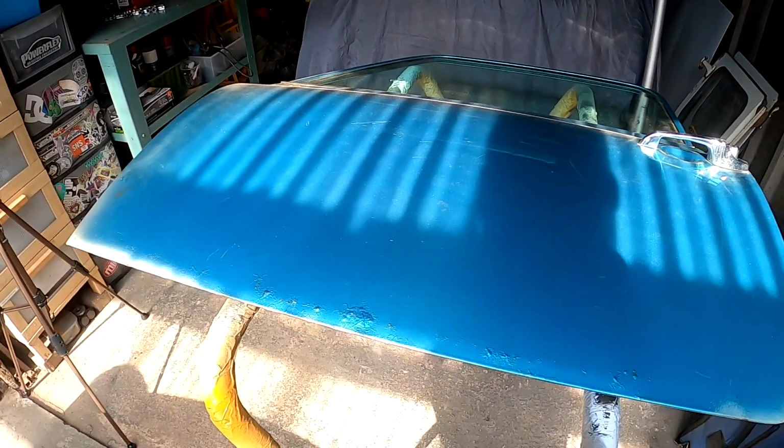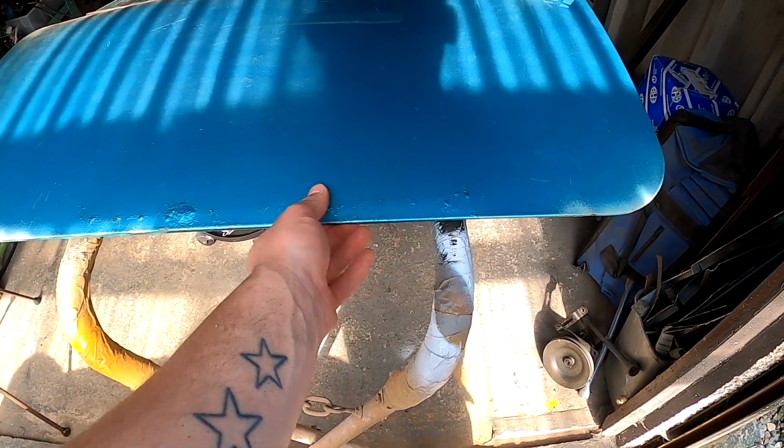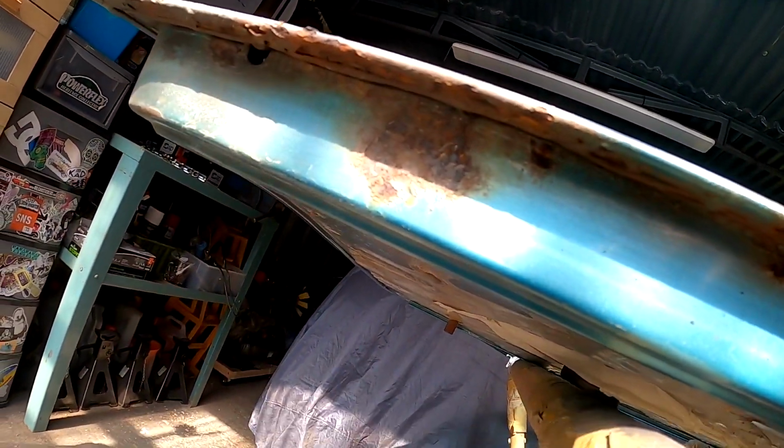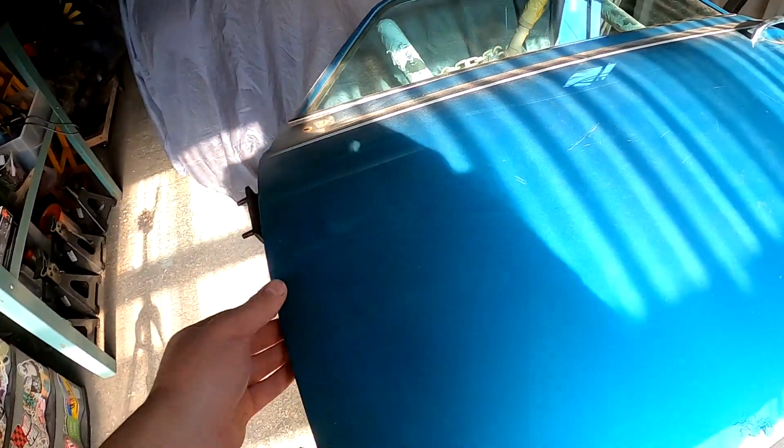Right, so now it's on the operating table. Yeah, the bottom of the door's pretty far gone. I mean, skin wise, I'm hoping it's not going to be the actual frame, but it doesn't look too bad. It does look like the skin's got most of a bit of surface rust there. We know what the Clubman was like, and it was bad, and they didn't look that bad at all.